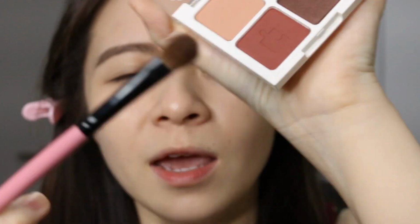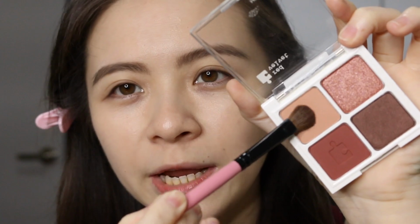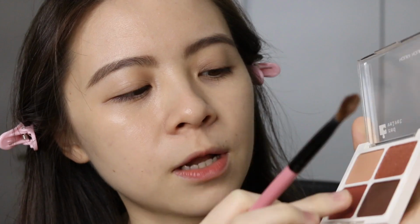Someone basic like me, of course, we do not prime our lids. Flat fluffy brush, pretty much the only clean brush that I have left. Take the lighter shade here, lightly dust it all over my eyes. I guess it has a little bit of kickback, but it's not as bad as some other shadows that I've used before. The shimmer ones like this one specifically and the darker one don't give you too much of a kickback. When I say all over, all over.